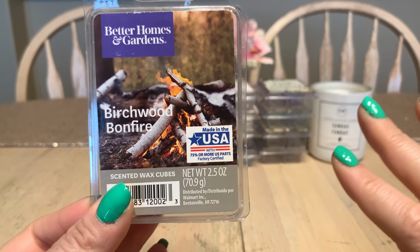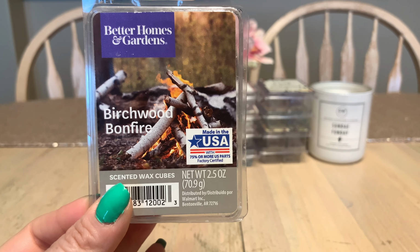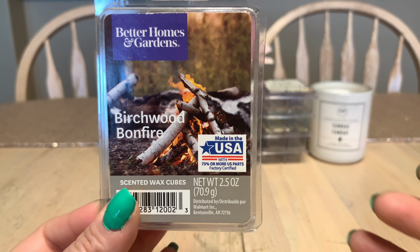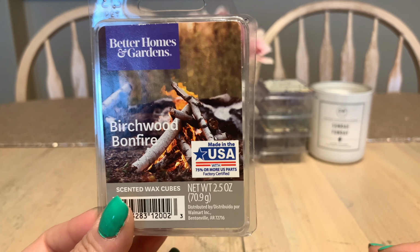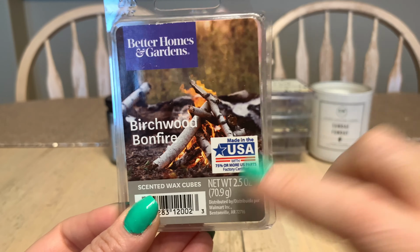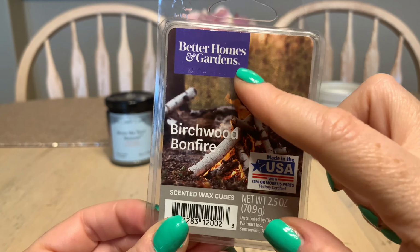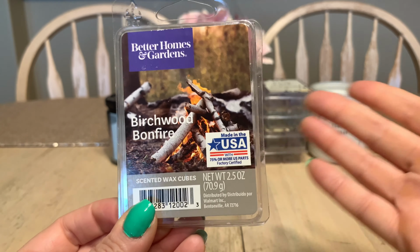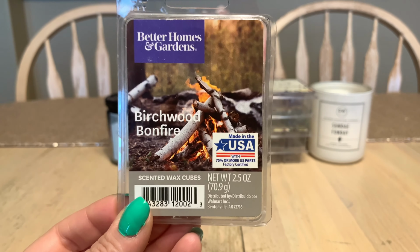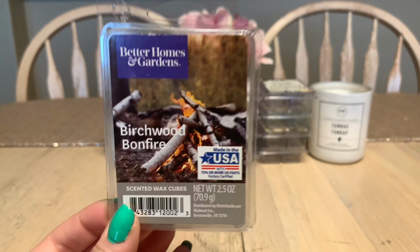This one to me is a less sweet version of the Marshmallow Fireside, kind of like a Tom Ford Tobacco Vanille or Root Candle Vanilla Tobacco. Things like that. I love this one. But anyway, this is always Better Homes and Gardens, so they only sell in the US. So again, if it wasn't for my friends in the US, I would not have any Better Homes and Gardens. But I would definitely purchase probably a couple clamshells next time.